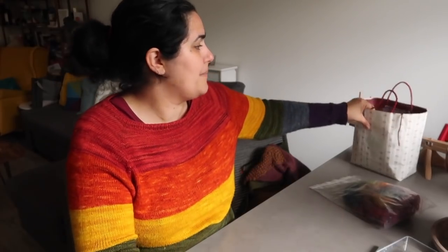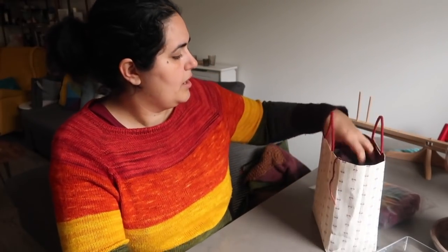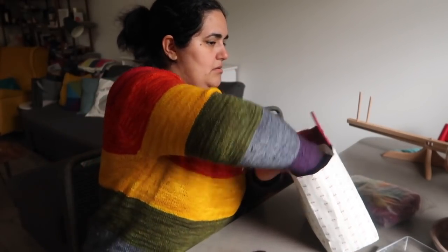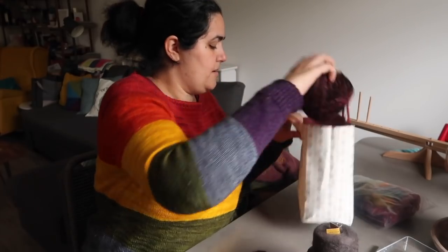Yeah, so that's it for my works in progress at the moment. I have some stuff coming up that I wanted to quickly show you, a couple of swatches that I've done and the yarn quickly for those.